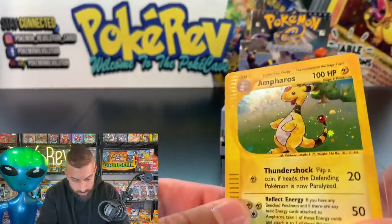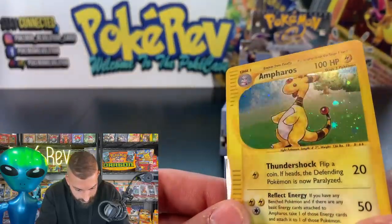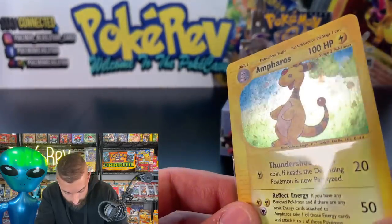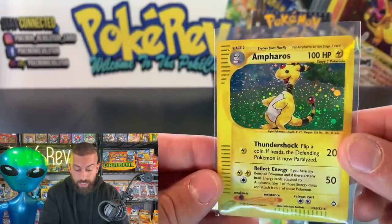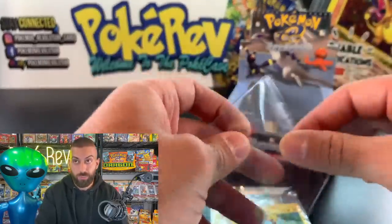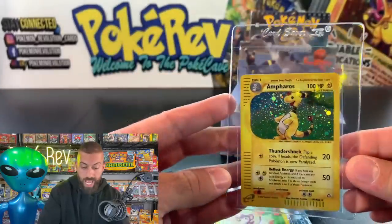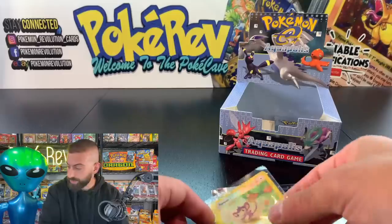Let's check this holo out. Man, that is a beautiful artwork. I don't think I see anything. You guys can tell me. It's kind of hard to see sometimes with the different light reflections in here. But I don't think I see anything. I think this would definitely have a shot at a PSA 10. So, potentially the biggest, like, value-wise card out of here if this were to get a 10. Which I think it has a really good shot. Boom. Ampharos. Oh, the artworks in these are awesome.